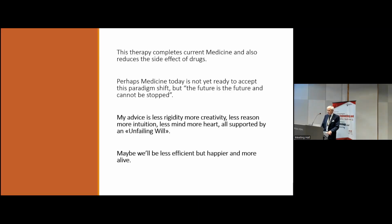This therapy completes current medicine and also reduces the side effects of drugs. Perhaps medicine today is not yet ready to accept this paradigm shift, but the future is the future and cannot be stopped. My advice is less rigidity, more creativity, less reason, more intuition, less mind, more heart, all supported by unfailing will. Maybe we'll be less efficient, but happier and more alive.